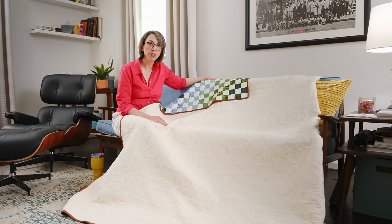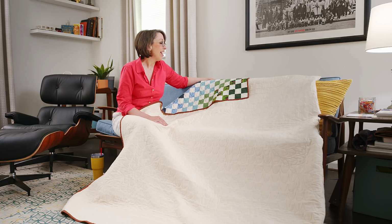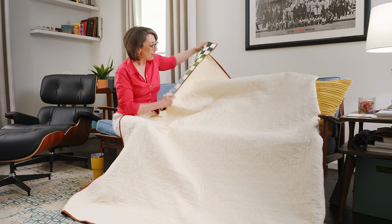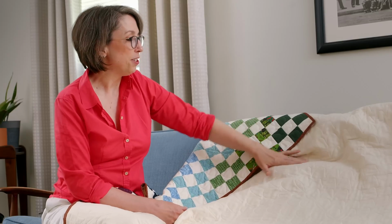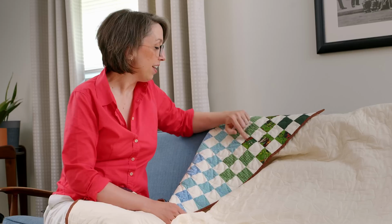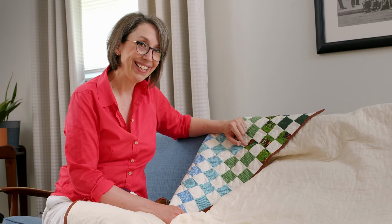I wanted just to do something that didn't really call attention to the binding itself. Sometimes it's fun to do a fun binding, but this is so bright and happy and vibrant and colorful and busy. I decided that I wanted to just do something solid, and then it was a matter of what solid. And I had the idea, and I think I said this on the last video, I really wanted to do like a caramel color. That's roughly the color of the trees in the little woodland fabric.